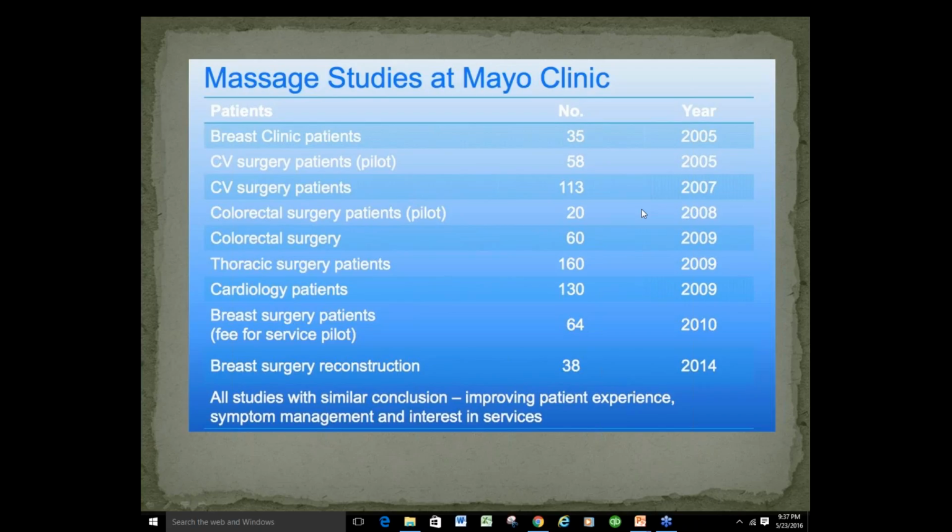And you can see basically at the end of this, all studies with similar conclusions. It improves the patient experience, symptom management, and interest in services across the board. Patients liked it. They got better faster in doing this. So Mayo, which is a big money thing, is putting money and time into researching this and trying to figure out how it helps these people while they're in the hospital.